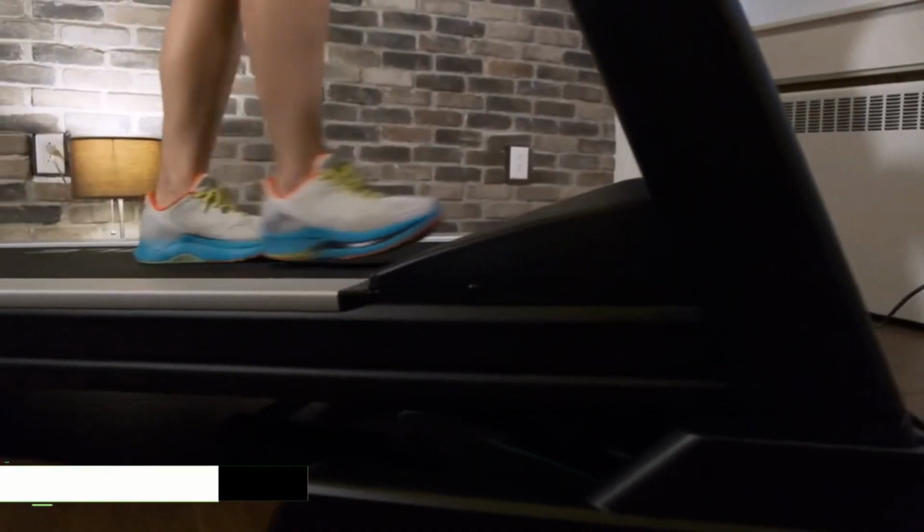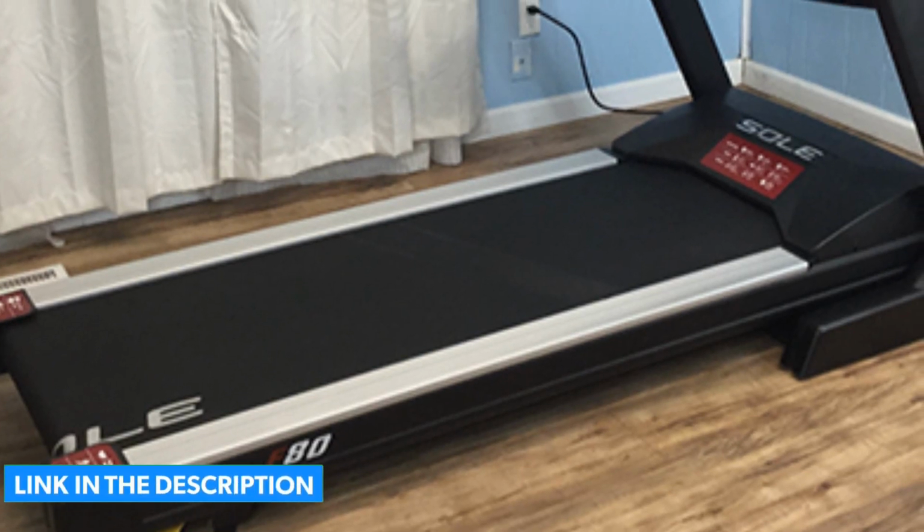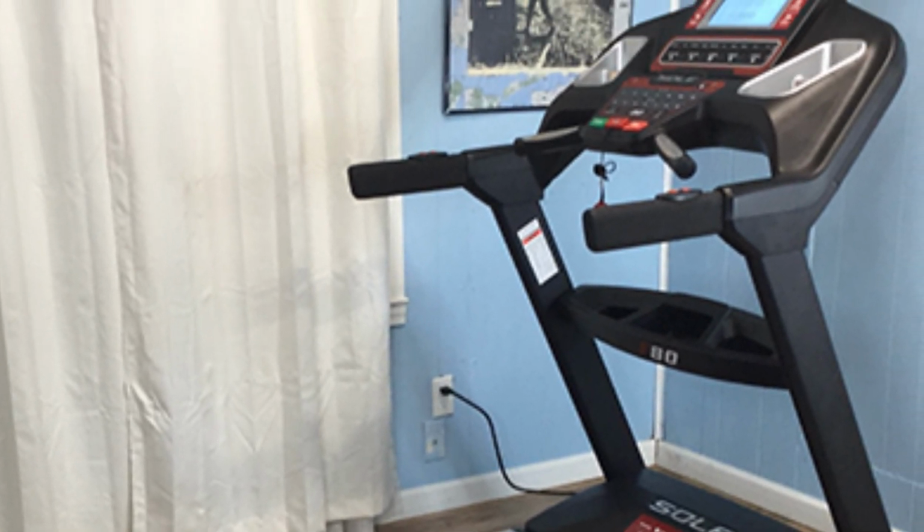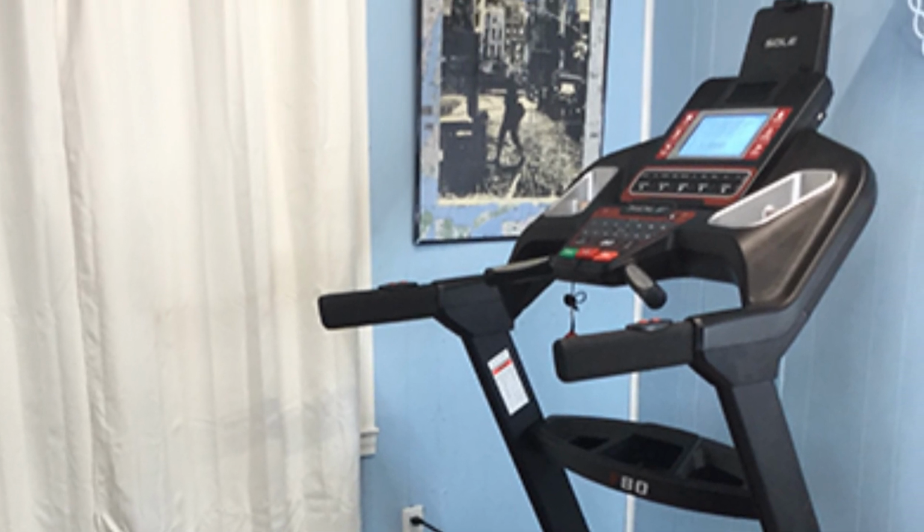Like to monitor your fitness progress? You can track your stats through the free Sole Fitness app and sync this workout data to your favorite fitness app like Fitbit, Record, or Apple Health.